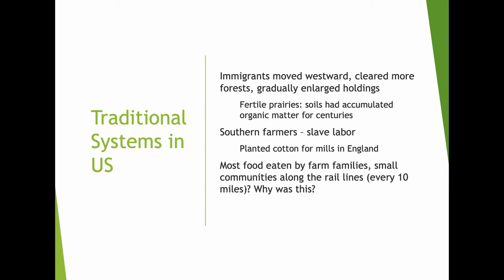So if a farmer loaded up a horse and wagon, he could make a 5-mile round trip in about a day. So if he was within 5 miles of a rail station or community, he could make it to that community going one way 5 miles and then make it back to his house in time for dinner. If it was farther, then he'd have to sleep over somewhere. So that was kind of why there were train stops, rail stations, every 10 miles, set up for the family farms.